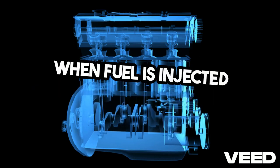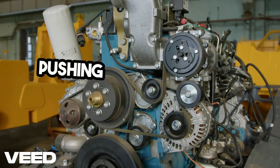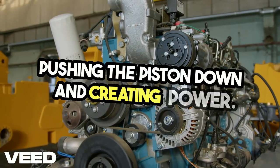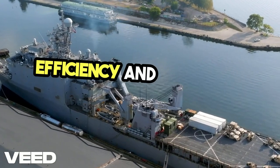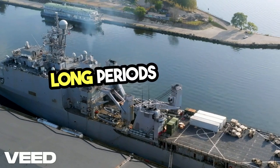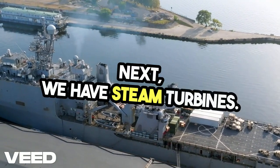When fuel is injected into the cylinder, it ignites due to the high pressure, pushing the piston down and creating power. Diesel engines are favored for their fuel efficiency and the ability to run for long periods without needing to refuel. Next, we have steam turbines.